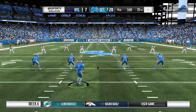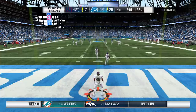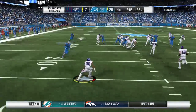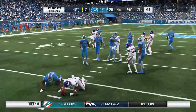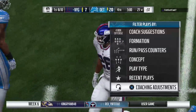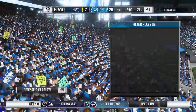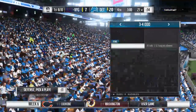Martin, the punter, now out to kick it away. This will be taken to the back of the end zone. And he's able to get it across the 20, but not by much, as he's marked down at the 21-yard line. And New York set to take the field. They're sort of seeing themselves spiral out of control. Let's see if they can get things back on track.